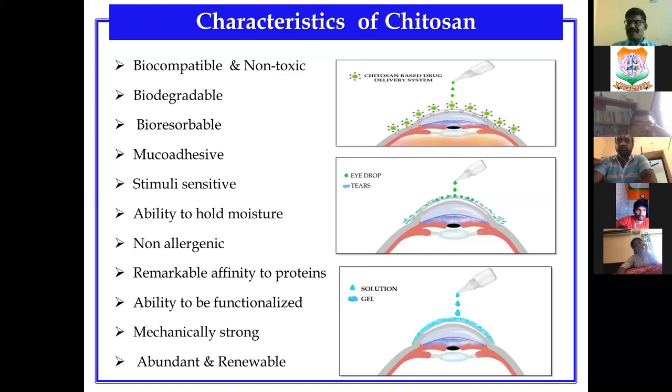in our body. And another important property, which I already mentioned, is that chitosan has certain stimuli sensitive properties, or the derivatives can be made stimuli sensitive, which can be utilized for the development of different stimuli responsive drug delivery systems, particularly for cancer treatment. It also has the ability to hold more moisture content. It is non-allergenic, and due to these properties it can also be utilized in the cosmetics field.